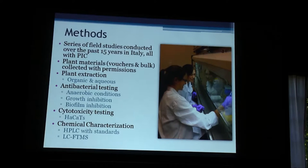So for the methods, we've published heavily on all of our field research, so I'm not going to focus so much on that today. But in all of these field studies, we followed prior informed consent, and we followed proper procedures through collaborative agreements with universities in Italy to export these materials. This has been conducted over the past 15 years. All the plant materials that we collected had vouchers deposited both in Italy and in the US. They are now deposited at Emory University, and these were collected with permissions. In our more recent collections, we're also collecting plant DNA to accompany those.